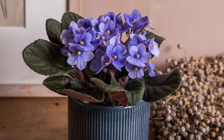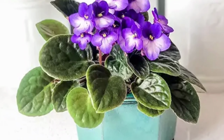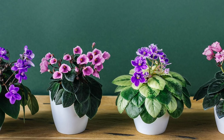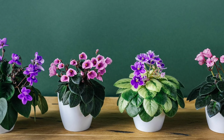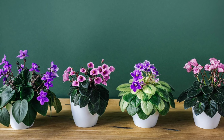African violets enjoy moderate humidity, so consider using a humidity tray. Fertilize every 4 to 6 weeks with a balanced fertilizer. With proper care, these delicate flowers can bloom beautifully throughout the winter.